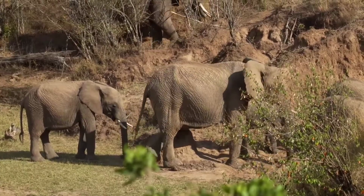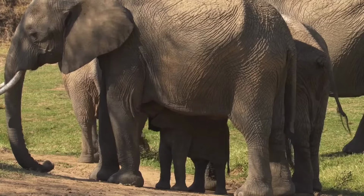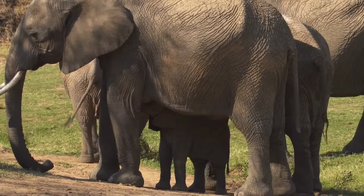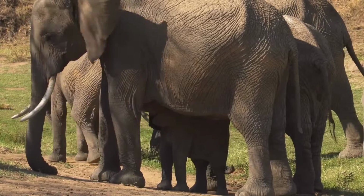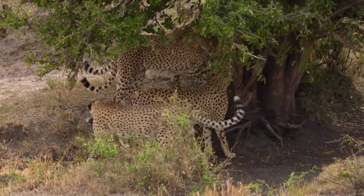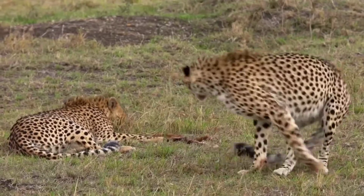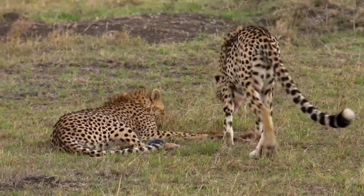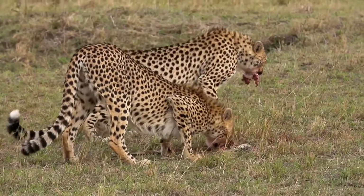To scratch with, one can always use a termite hill. This mother cheetah and her 3 almost fully grown young and 2 younger males have made their way down to the river. The brothers share the remains of the gazelle they caught.